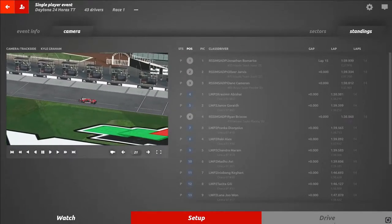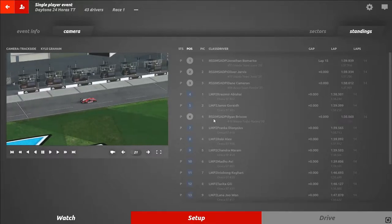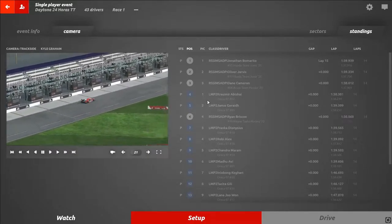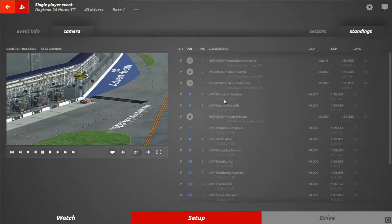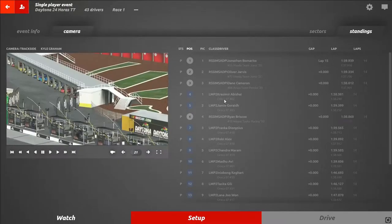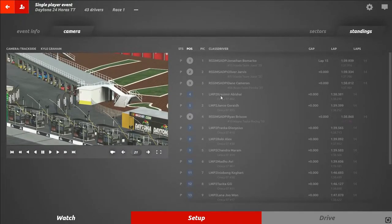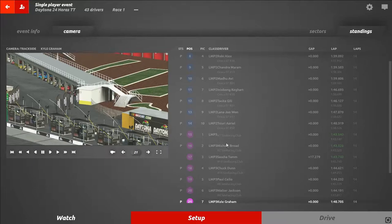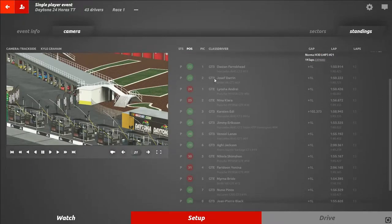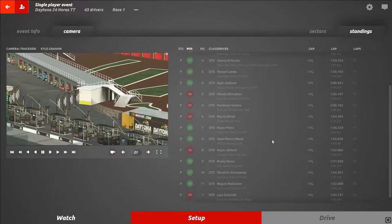There we go. Okay, what do we got? Of course, I finished dead last, so I'm pretty sure it's a no-brainer there. That's sad. Damn it. Krasimir Abishai got first in LMP2. I guess this person got first in LMP3 and then I finished 7th. Oh, what the hell? Okay, that's unrealistic. Merc got first in GT3 as well. GT finished behind. That's unrealistic.